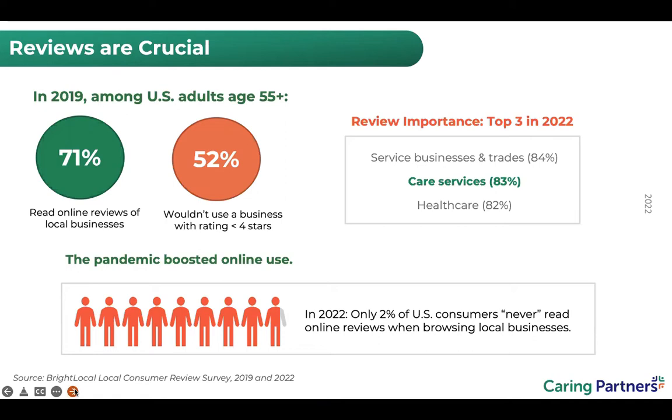That means 98% are. Everybody is reading online reviews nowadays. That's a key message for you right there. And what I found particularly interesting in this year's study was they asked consumers which types of businesses reviews are most important to them. Look at the top 3. This covers our industry. Some of you are providing services in all 3 areas. Care services, 83% of consumers said that reviews were extremely important to them for care services. So again, if you're not focusing on reviews, we got to get that fixed fast.